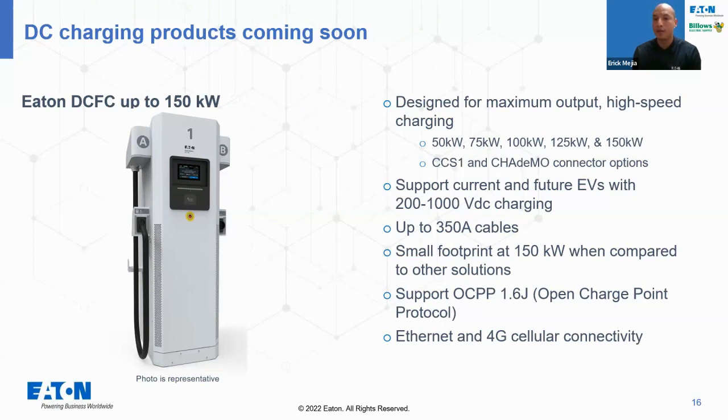It does have a very small footprint compared to other solutions that we're seeing in the market. And of course, you have Ethernet and 4G cellular capabilities with this DC offering that we have coming to the market. As for the specific timeline, what we've heard from the product line is that we should see something by Q3 or Q2 of next year. It's just a matter of capacity issues and making sure we can get these out on the market as fast as we can. Next slide, please.